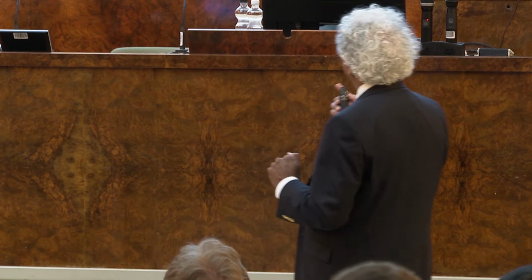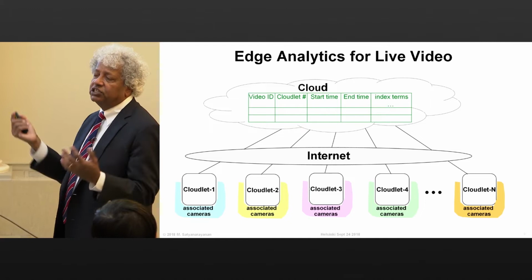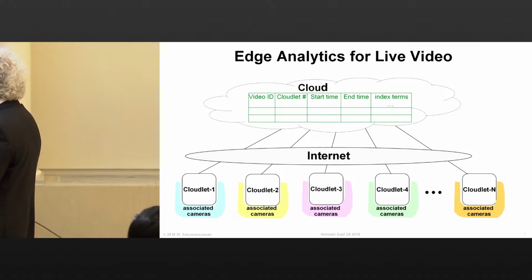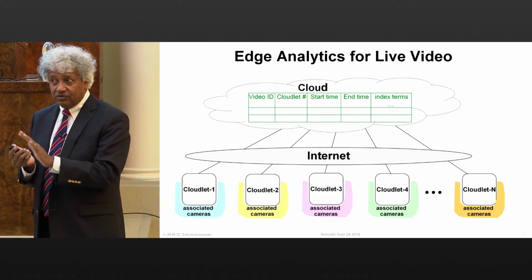So the world that I see looks like this. You have cloudlets down here, and associated with each cloudlet might be a large number of cameras, maybe 100 cameras. The video from those cameras, by the way, some of these might be on drones, some of these might be on vehicles, the cloudlet might be inside the automobile, right? So all of these fit within the world that I'm talking about.